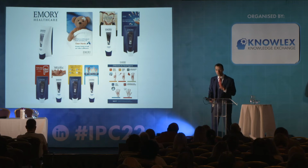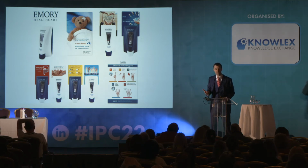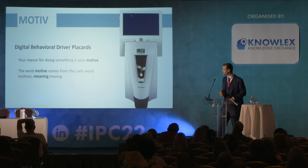Where this has a huge impact as well is on patients, family members who are visiting. Because a lot of the times they think, oh, is that product hospital grade? That's for the doctors and nurses. I can't use it. And as we know, oftentimes it's them who bring in different infections that ultimately the patients catch. So a multitude of different ways that this catches people's attention and again draws them back to the dispenser.